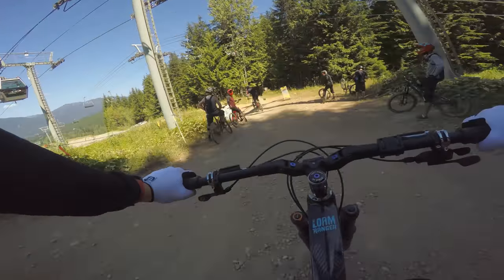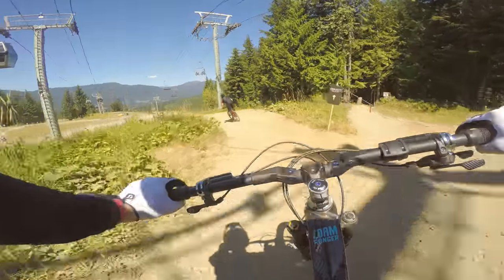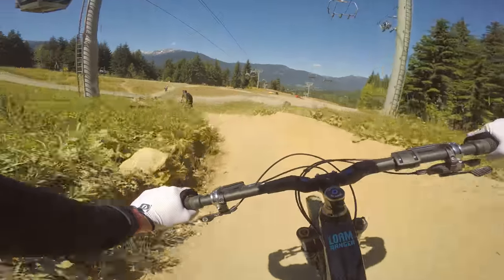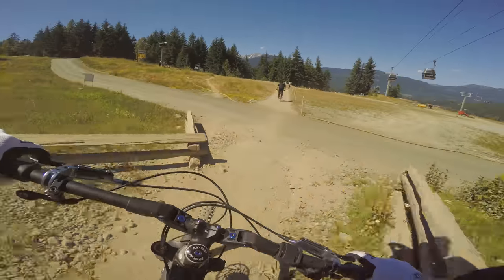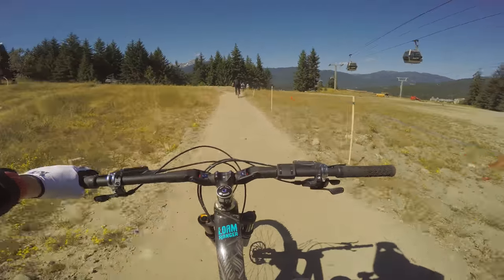All right, that's it for the double black tech stuff. And now we're headed over to a trail called Joycross right underneath the lift. Whistler has built a sweet dual slalom course that anybody can hit on their way down to the village.